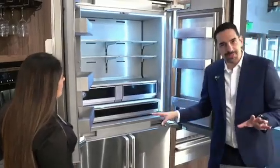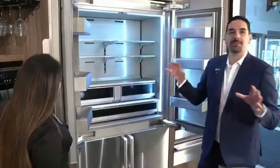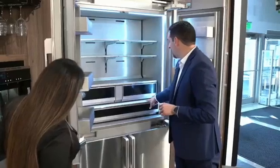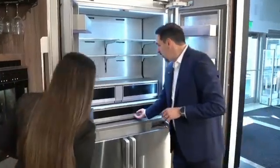We've got filtration built in. We've got the 3 evaporators. We've got the dual compressors. So you don't have to worry about any of that flavor or odor transfer. But it also allows us to have these really cool areas that we call our fresh zone. So I'm going to go ahead and unlock the fresh zone here. So this is one of them here.